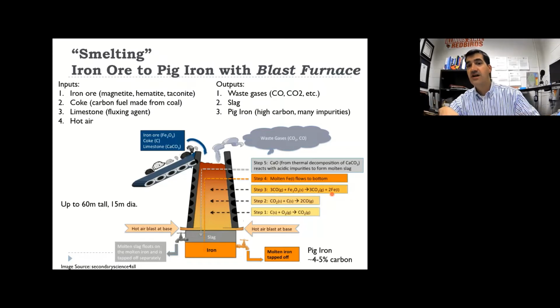So the outputs are a lot of waste gases, which again is not a very environmentally friendly process. I mean, it's necessary if you want to get steel. This is the way to get steel, but it's not a real environmentally friendly process. There's a lot of carbon monoxide and a lot of carbon dioxide and other waste gases as well that come off of this blast furnace. You also get a lot of slag. Slag is kind of what's left over, especially from the limestone, and the excess material left over after these chemical reactions.